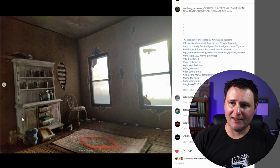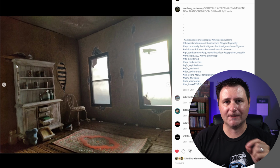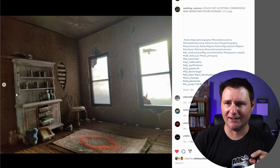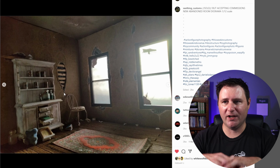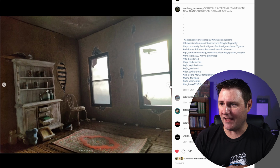And you must have gotten this maybe at Hobby Lobby or whatever, but I'm guessing you painted it because you can get the unpainted dollhouse furniture, and that's what I think this is. And I'm guessing you painted it. And it looks great. Love the chair. This looks awesome. The way that you opened it up looks very, very cool. I really am digging on that.